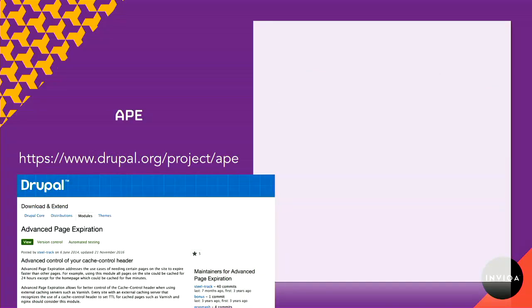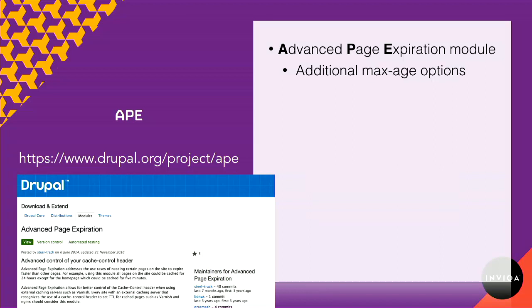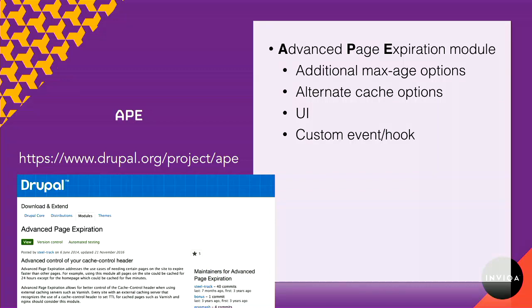So straight away we looked at implementing this module. This is the advanced page expiration module. This gives you some additional max age options. It allows you to define some alternate caching options and gives you a UI for managing these, which ultimately you can pass to the client. It also exposes some custom events and hooks that you can also implement to output your own logic for covering different scenarios and different business logic.